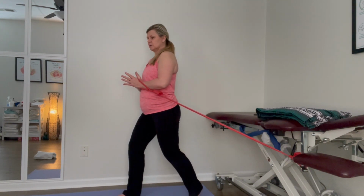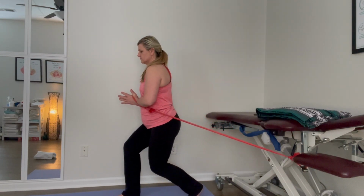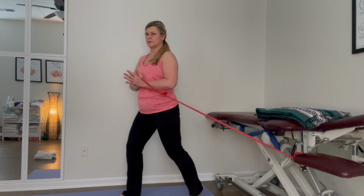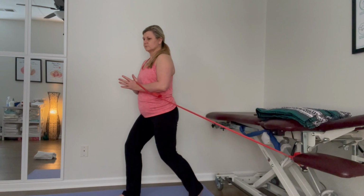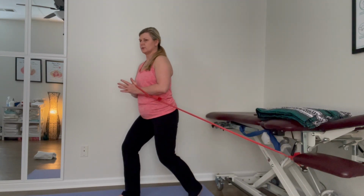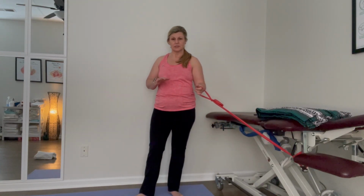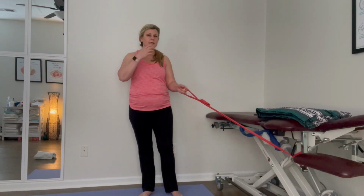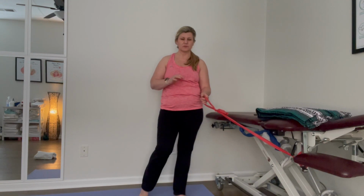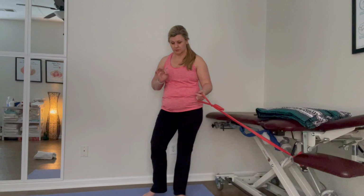Okay? So inhale, and exhale. Inhale, and exhale. This exercise can be somewhat challenging, but definitely make it quality movements versus quantity movements. Remember, the challenge is just to do it for a minute, so make them count.